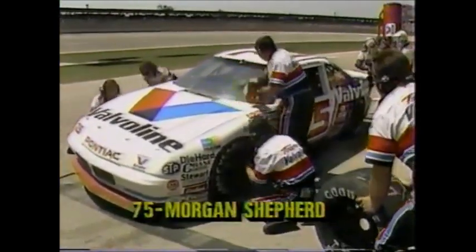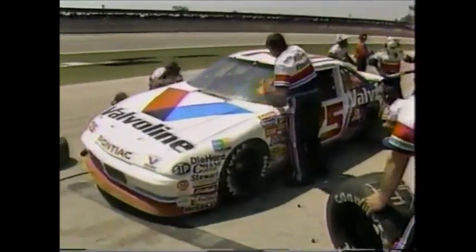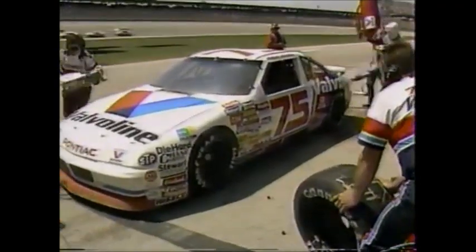And here is Morgan Shepherd in the pits. Let's go to Jerry Punch. Well, Morgan radioed in and told them he thinks he has a flat tire. They're not sure which one. So here at Talladega, you cannot afford to take a chance and destroy a race car and hurt your driver. So they must change four tires. It will cost them a lot of time here under green flag conditions.